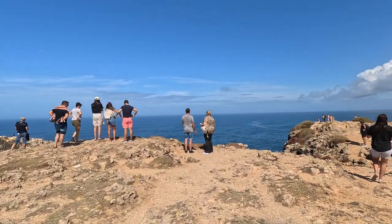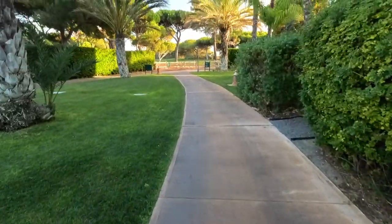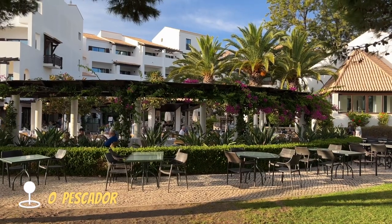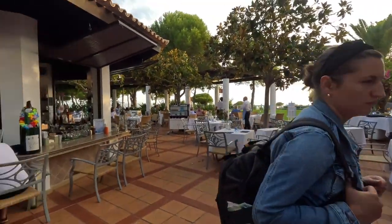And we had a great day today in the western part of the Algarve. We drove all the way out to Sagres, to the point there, and we stopped in Lagos for lunch. The video is going to be showing that probably after this one, so be sure to check that one out. All right, we'll see you down at the restaurant. Wow, what a view out here.